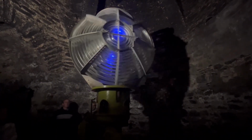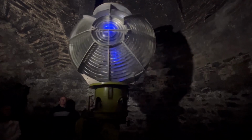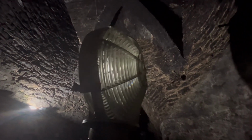LED lights now. You know, rather than a 1,000-watt light bulb in 1972, now we have six 13-watt LEDs the size of your nail. How often do they replace those 1,000-watt bulbs? That's a great question. Every 3 to 4 months we replaced 2 of them, whether they needed it or not, we replaced them.